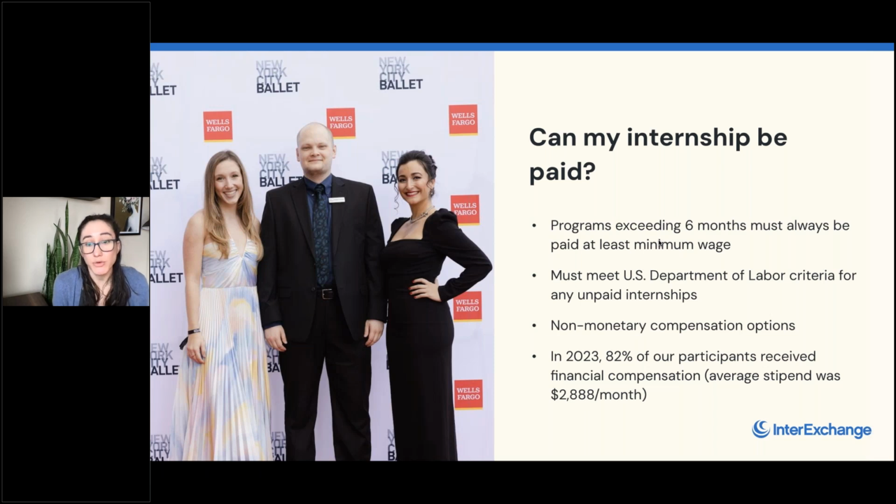So the majority of our programs are paid, and most participants received an average stipend of $2,888 per month. So that's something you can plan for as you are looking for internships: if you're going to have payment as an option from this host company, how much it would be, and where the internship will be located, because if you're in New York City, you might need more funds than, say, if you're in a smaller city somewhere else in the US.